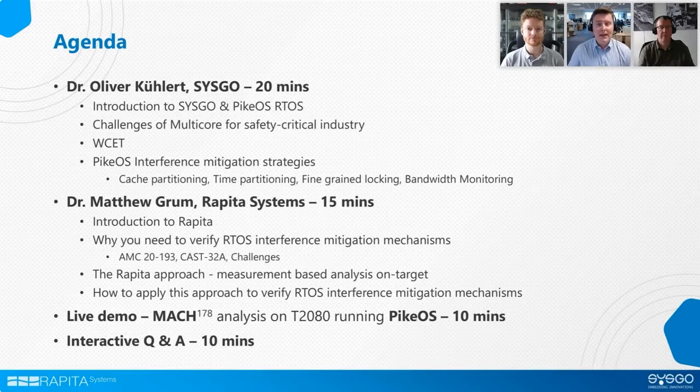After that, we'll have a 5 to 6 minute not live demo, a pre-recorded demo in fact, based on the NXP T2080, and that'll examine real data from a PikeOS and RVS integration.